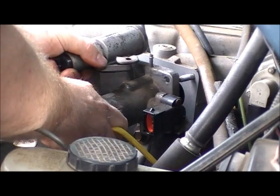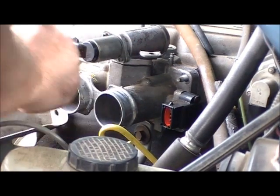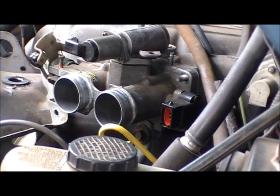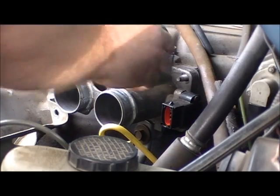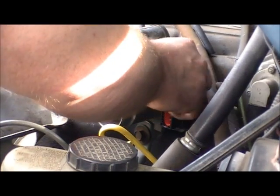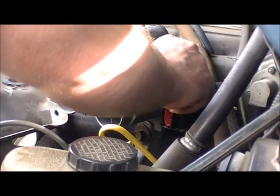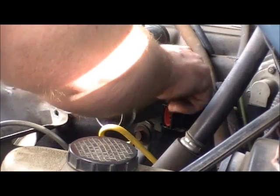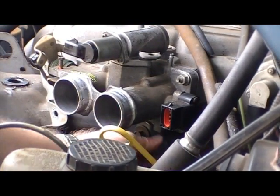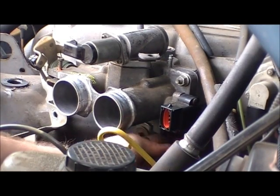Alright, so we'll just go ahead and slide the throttle body on. And we'll attach the two nuts on the outside. Oops! Speaking of nut, there's a nut working on this whole truck actually. Thought it'd be funny for a moment. And put the nut on underneath.